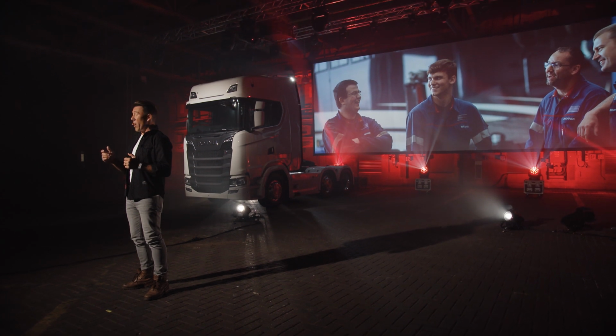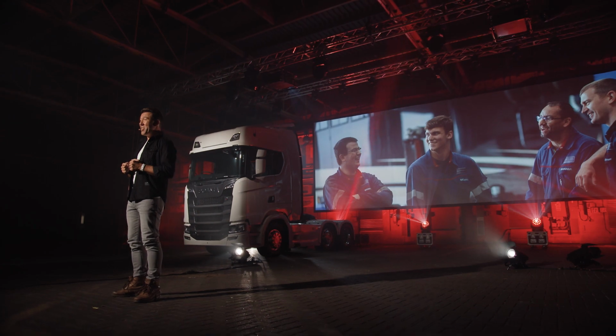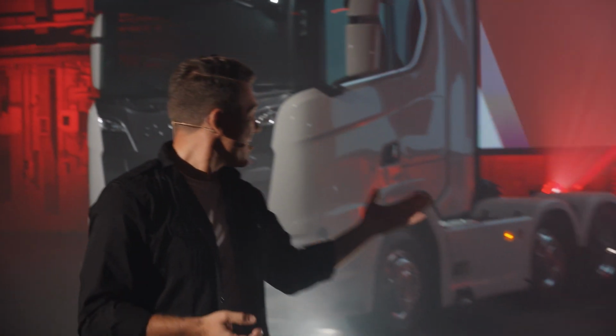But folks, the V8 is the beating heart of Scania. It's a symbol of the passion that we have for building the greatest products. And all of this is backed up by the highest levels of support from what I believe is the warmest and hardest working people in the industry. We love what we do, and we love working for you. Folks, it's our absolute pleasure to introduce to you the all-new Scania V8 range.